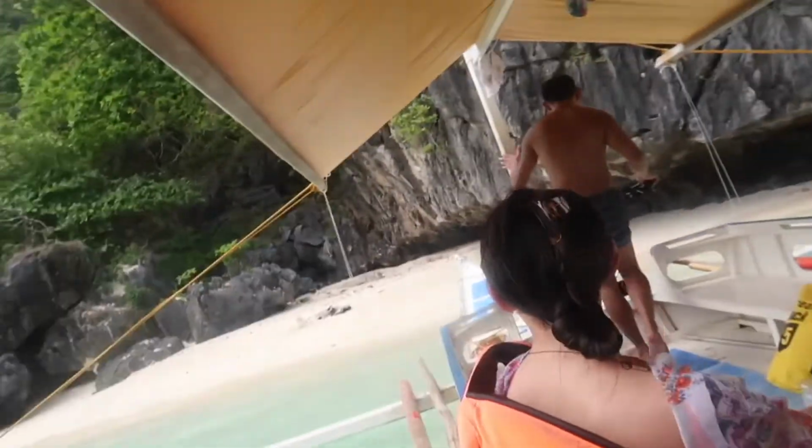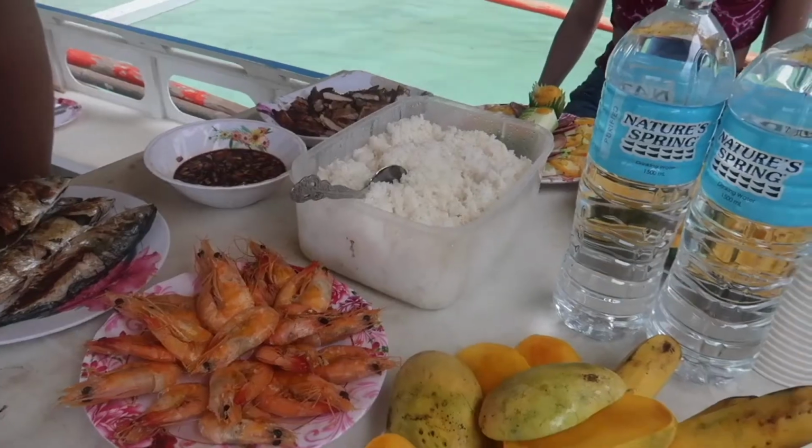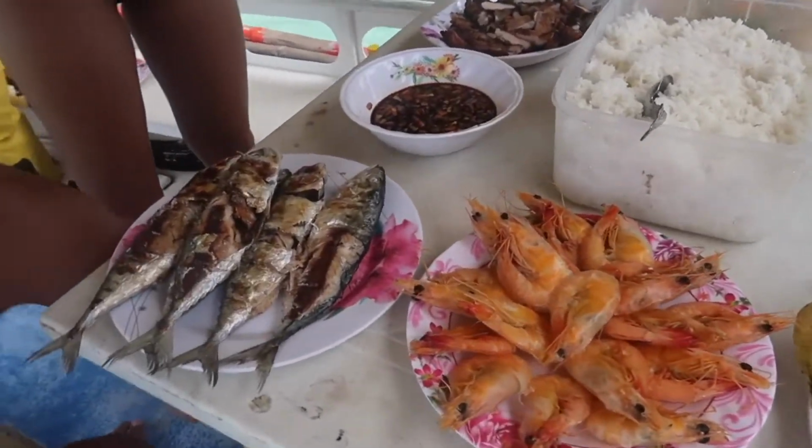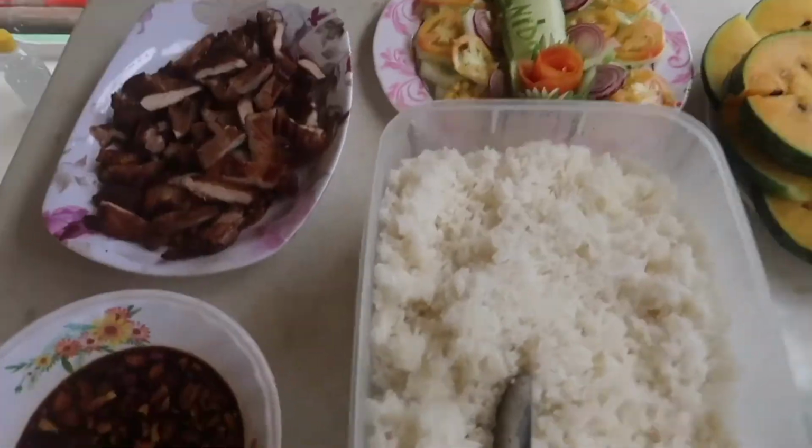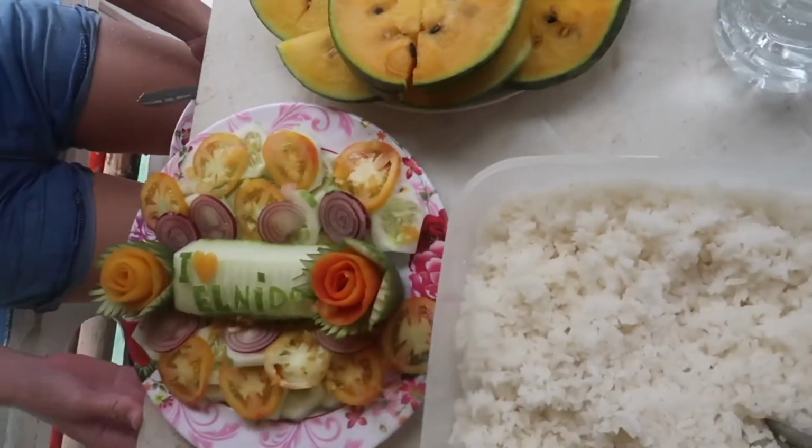Back here in our boat from the secret beach, and we're heading to our launch area. That's the most exciting part of today. This is where we're going to have our lunch, in this area. We are surrounded by rocks. Lunch time! We have a lot of food. We have fruits, shrimps, fish, pork, and some fresh veggies.